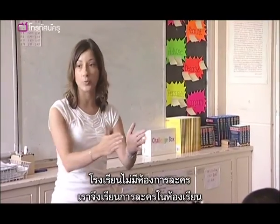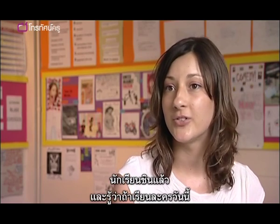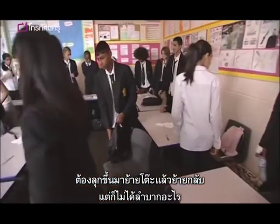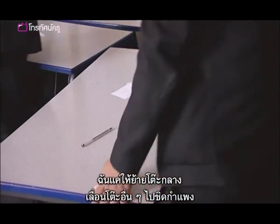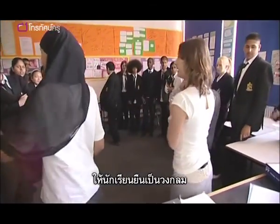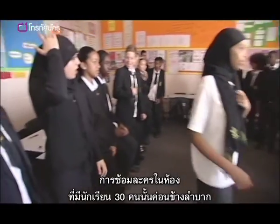We don't have a separate drama space in this school, so we're expected to do all our drama lessons in the classroom. The pupils are quite used to that. They know that if it's drama today, they've got to get up and move the desks and put them back, and they do that quite easily. What I tend to do is just move the central desk, push the other desks back to the side, get the pupils in a circle. When they're rehearsing, obviously having 30 pupils in one room trying to rehearse is quite difficult.